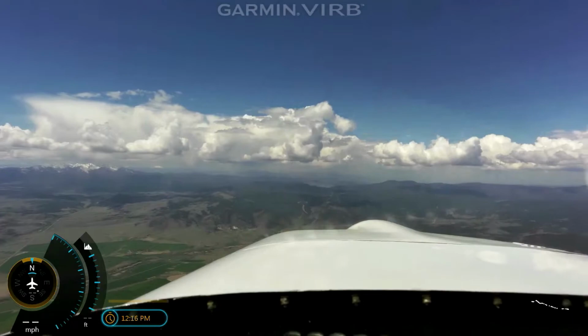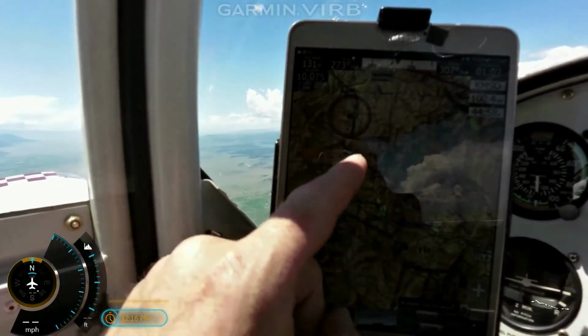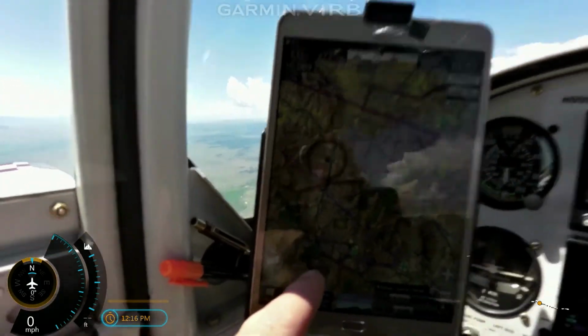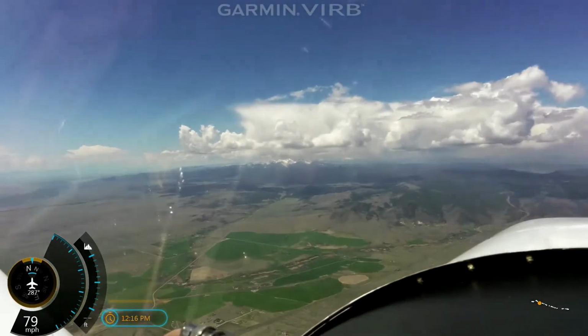We can make it kind of a right. On the ADSB, I'm right here. We're kind of going to go through here and right up around there. You can see there's lots of storms all in the mountains, and you can see them here.